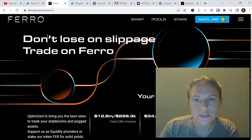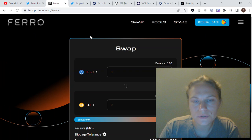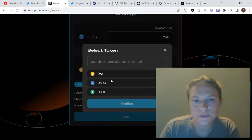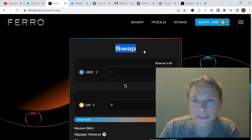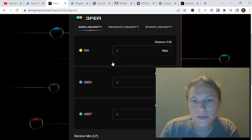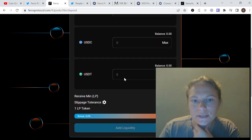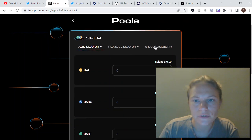So let me show you the functionality of the FER protocol. It is a pretty simple swap between the coins. You could swap between USDT, USDC and DAI currently. I think more could be added, but for now it is those three. When you swap the coins, there are some fees associated, and if you are putting the money in those pools with those assets, you could provide this liquidity yourself and earn some transaction fees for the liquidity pool you are part of. So that's really great.